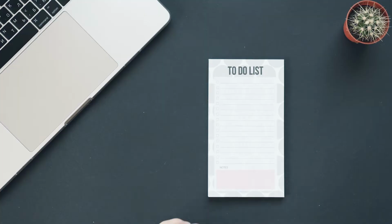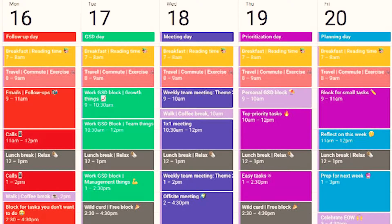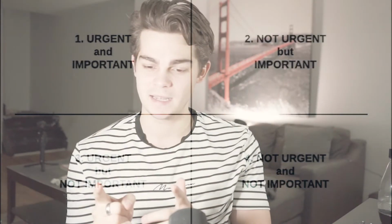As a self-proclaimed master procrastinator, I've been trying to find the perfect productivity system for myself for a while now. I've tried to-do lists, I've tried Google Calendar, I've tried that 4-block thing where you put the most important thing in the corner and the least important thing in the other corner. I've tried it all. And what I've come to figure out is that if your goal is to get as much done as possible, you basically need a strict daily schedule to stay on track and eliminate distraction.